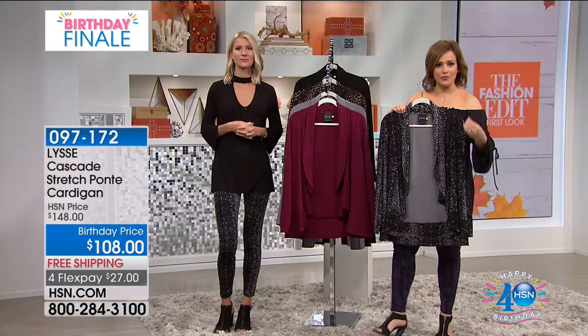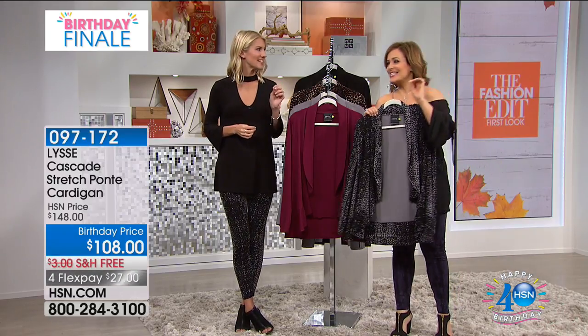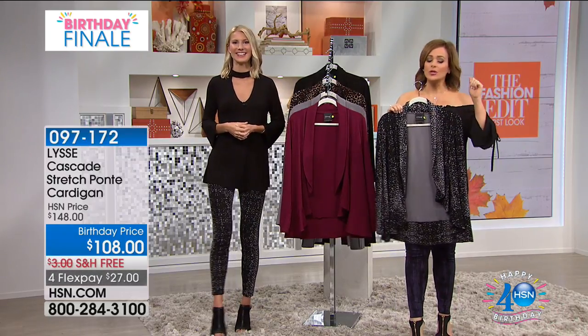This is normally $148, but we've got a birthday price for you, so we've taken the $40 off. This is $27 on a credit card payment, and what's nice about this, these are curated pieces or edited pieces, and it makes sense for fall fashion edit. Right. This is your first look. We're trying to show you those key pieces. The really important pieces. The top 10 pieces. Right. The ones that you're going to wear to death all the time throughout now and the fall season.